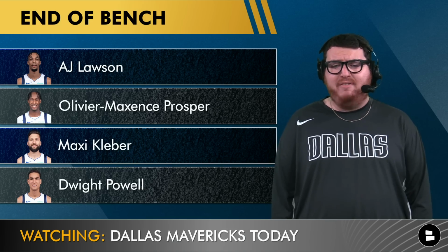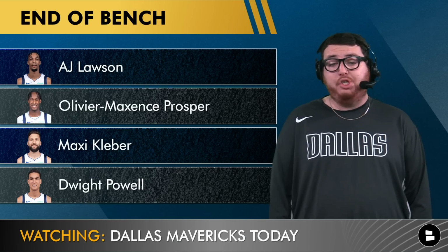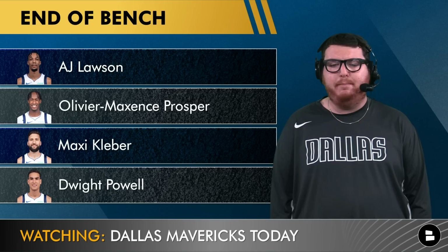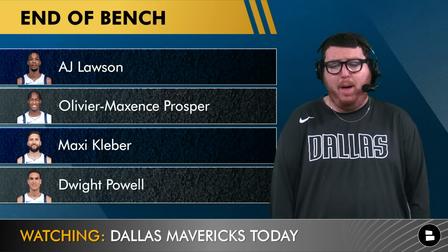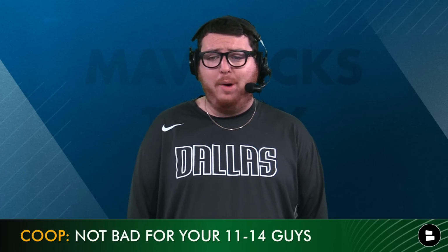I think Maxi will have a chance to be in the rotation next year. He still provides some defense, three-point shooting at times. Now, after the injury in the postseason, he really wasn't the same player. And then I have nothing to say about Dwight Powell again. He's just Dwight Powell. But this is not bad for your 11 through 14 guys. You have some pretty good depth.